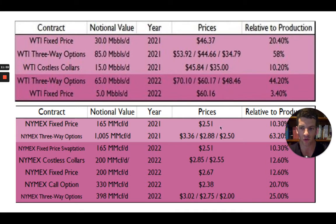But if you look at this, look at how they've hedged out their gas derivatives. I mean, it's just insane. At the highest price, they're at $3.30. That's half of what gas contracts are trading for on the futures market today. And 63% of production. I mean, I don't know. Anyway, that is what it is.